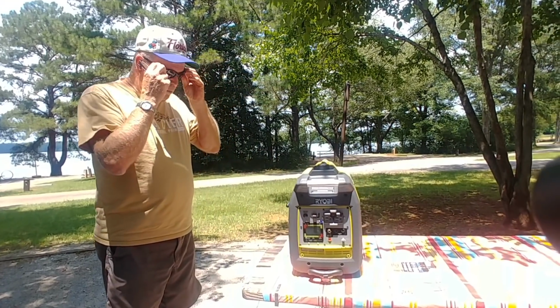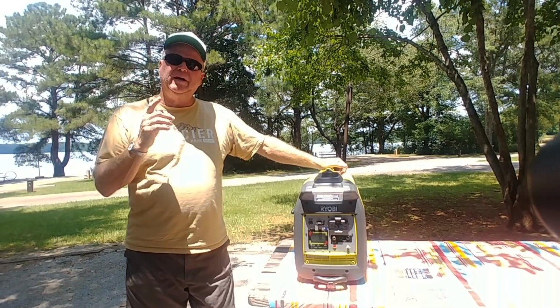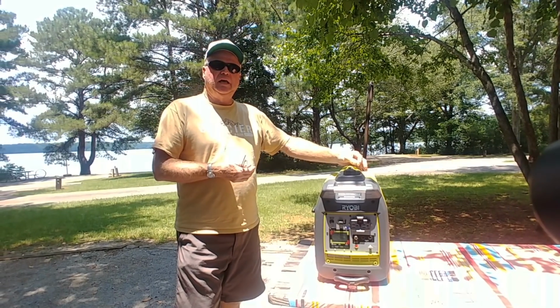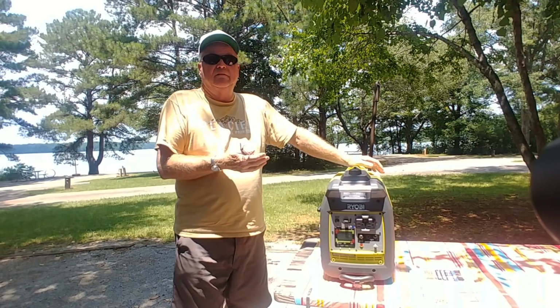It's been a very good little generator. We didn't buy it for that. Everybody asked me, will it run the air conditioner? It will run one of my air conditioners, but we bought it to run the refrigerator, the microwave, the lights, the TVs, stuff like the lightweight stuff.